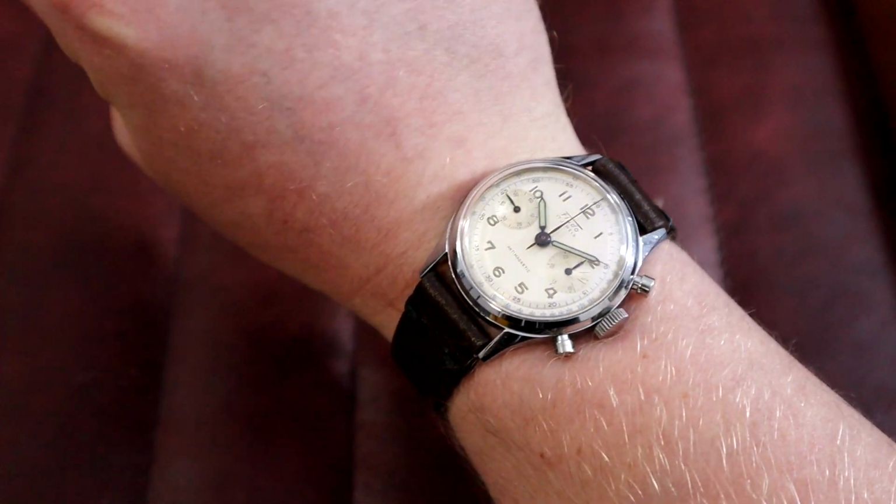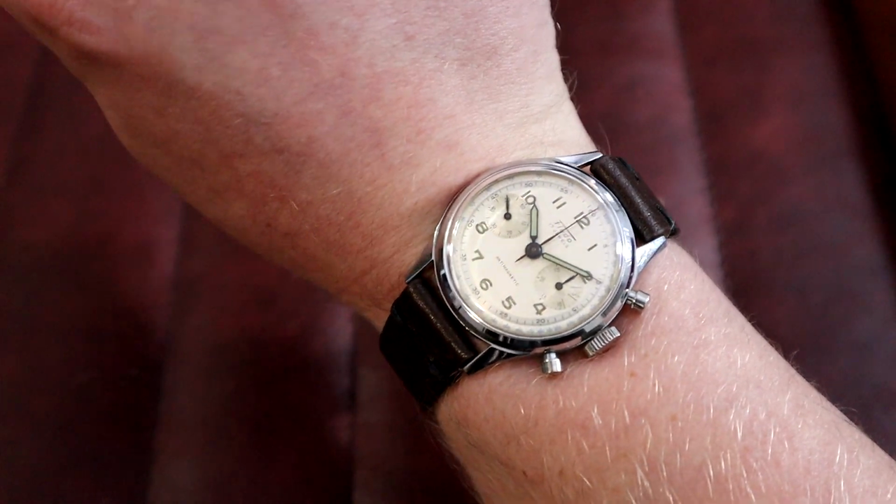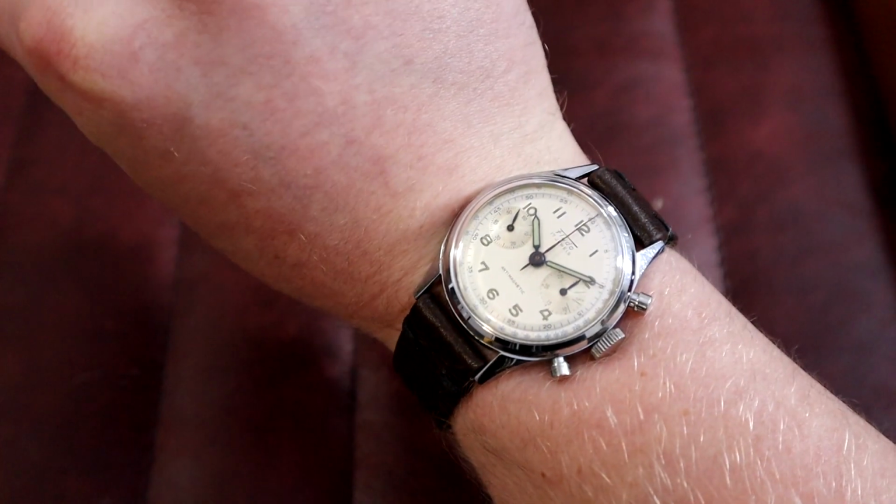It offers a ton of value when you consider the fact it's an early Landeron movement, which is very nice and running really great, as you can see, and it comes with our warranty. So don't shy away from this one, go check it out and enjoy the photos.